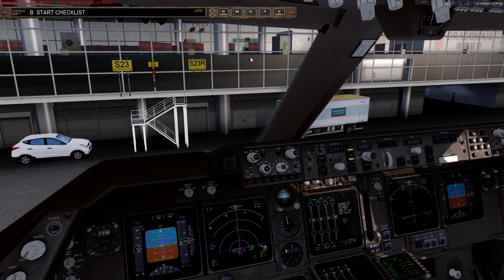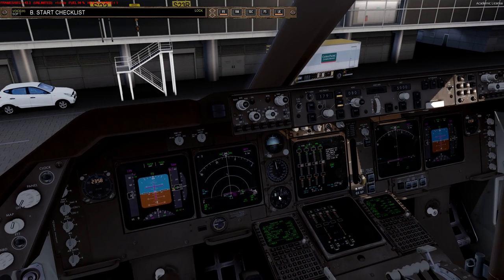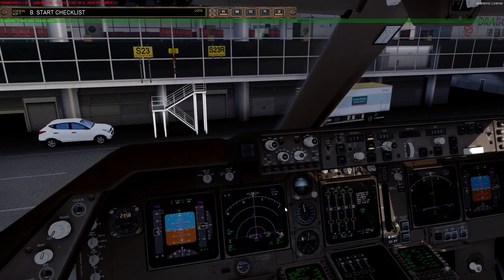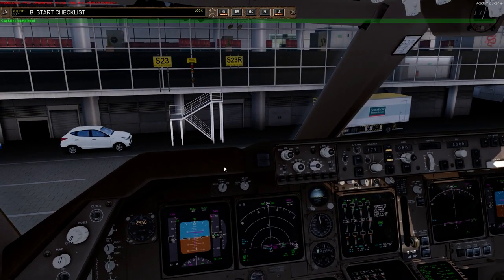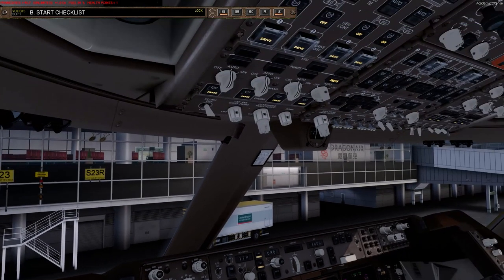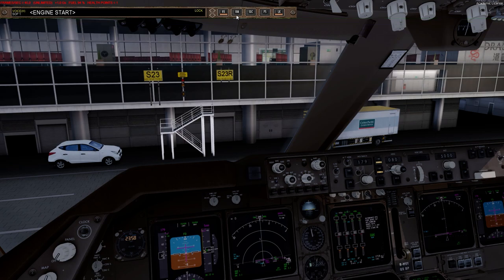Before start checklist. Flight deck door closed and locked. Passenger signs set. MCP: V2 179, heading 080, altitude 5000. Takeoff speeds: V1 148, VR 173, V2 179. CDU preflight completed. Trim set and checked. Taxi and takeoff briefing completed. Beacon, both. Before start checklist complete. Start sequence is 4 and 3, then 2 and 1. Check.